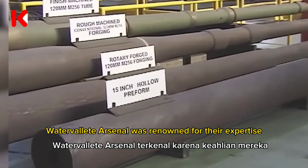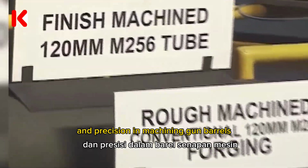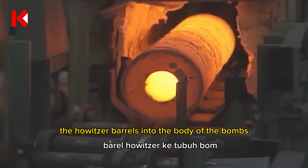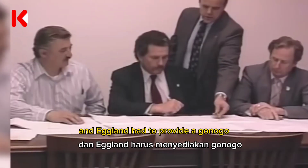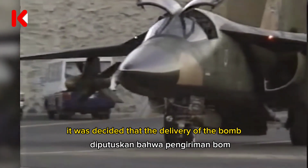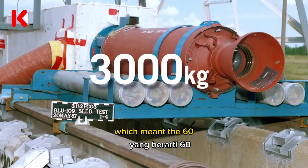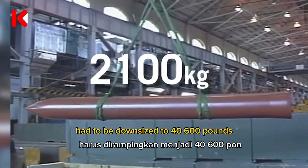Watervliet Arsenal was renowned for their expertise and precision in machining gun barrels, and they were soon going to attempt turning the howitzer barrels into the body of the bombs. But the bomb specifications were not yet finalized, and Eglin had to provide a go briefing to the top brass. In about 1 week, it was decided that the delivery of the bomb should be done using the F-111 fighter, which meant the 5,000-pound bomb had to be downsized to 4,600 pounds.